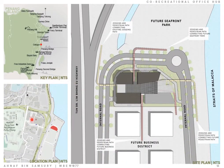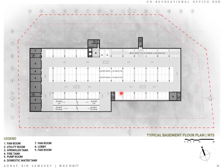This is the key plan, location plan and site plan. This is the typical basement floor plan. My basement will have 3 floors to provide around 300 car parks and also 300 motorcycle parks.